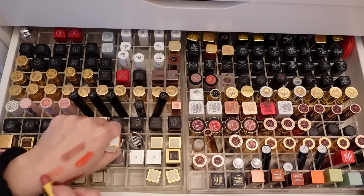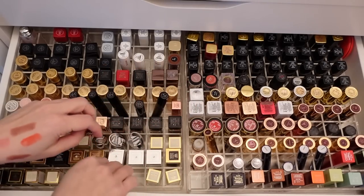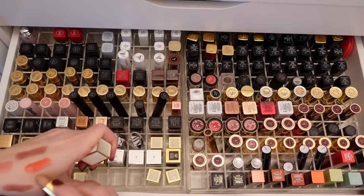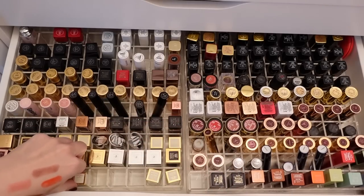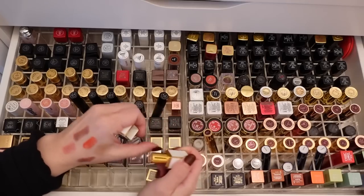So many of these are discontinued too. That smells kind of funky. Okay, I declutter that. This one is Carrie. That smells awful. Sorry, Corrine, not Carrie, Corinne, excuse me. And then this one is Paradiso.